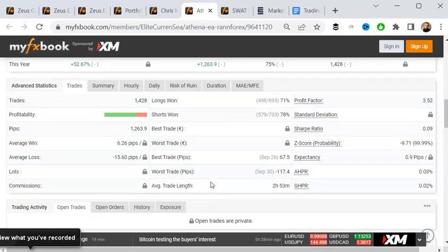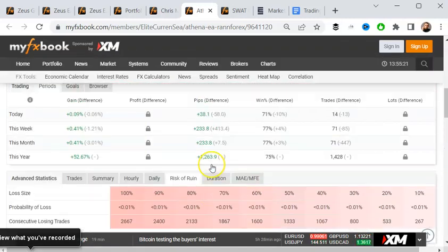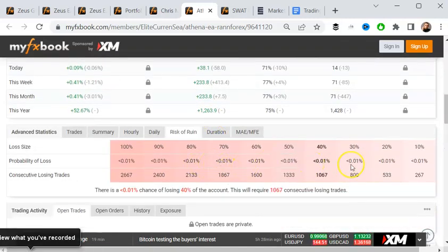We have 1,400 trades here, so it's not a small amount. 1,200 pips, as you can see. If we look at the risk of ruin, oh sorry, here we are. It is very low for any of the drawdown percentages, as you can see.